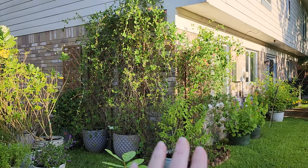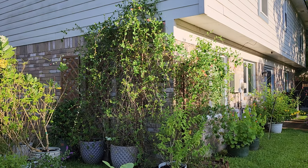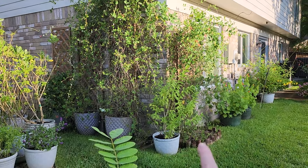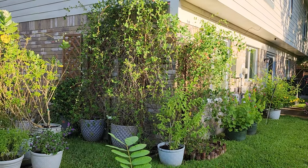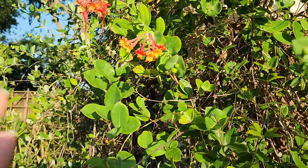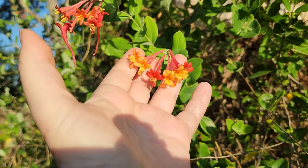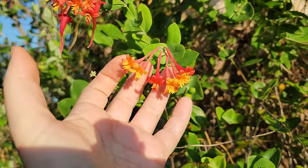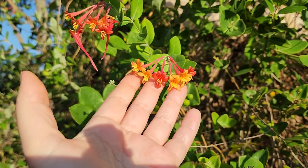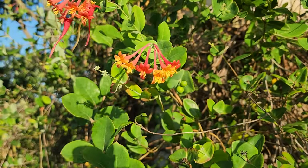So next up, I want to talk about one of my favorites in the yard, and that is the coral honeysuckle, which I have planted both in the ground and in containers. So let me get a tad closer. I know the sun is out, so it's a little bit intense here. Apologize for that. But this blooms these long tubular flowers, so nectar types love this. It's a native in a lot of parts of the country.